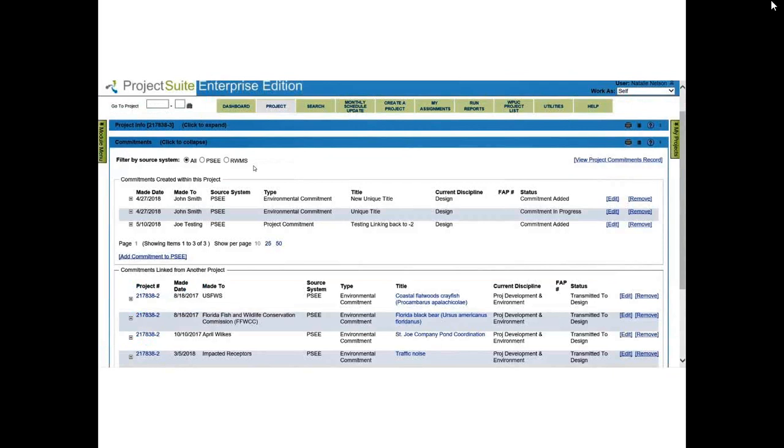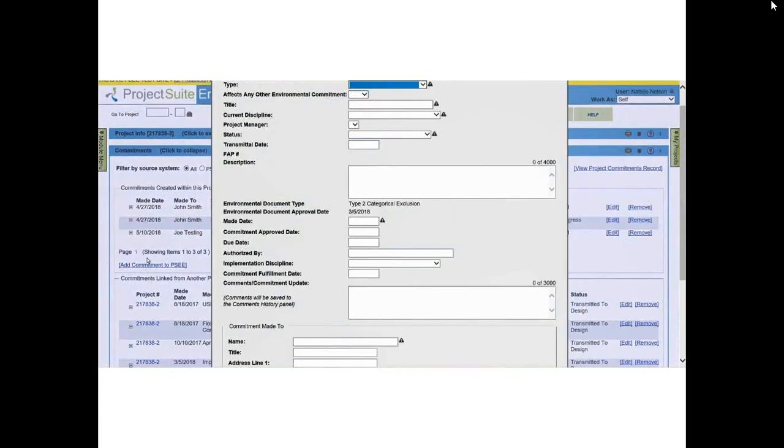Adding a commitment to Project Suite. The option to add a commitment to Project Suite is based on privileges. In this section, Commitments Created Within This Project, there is a link that says Add Commitment to PSEE. This will appear if privileges have been granted. Click on this link to begin adding a commitment. A new window appears. This is where the details of the commitment are entered. The triangle indicates fields that are required to save the entry.